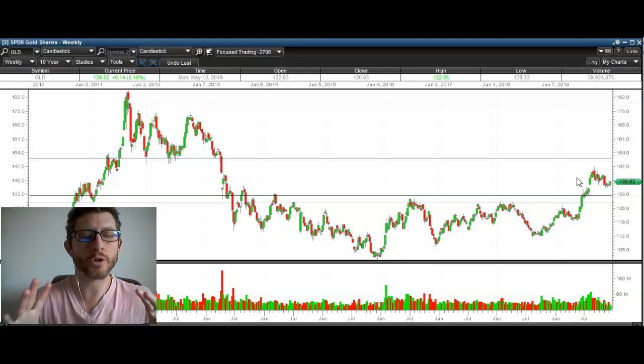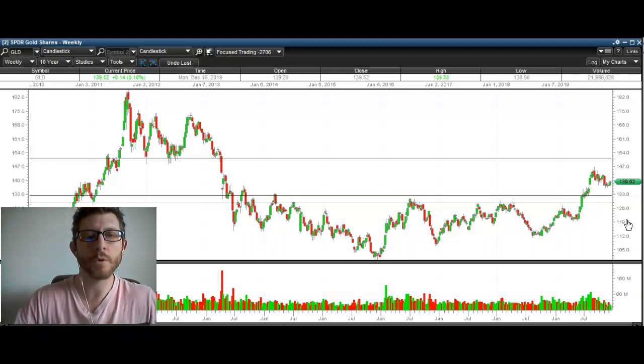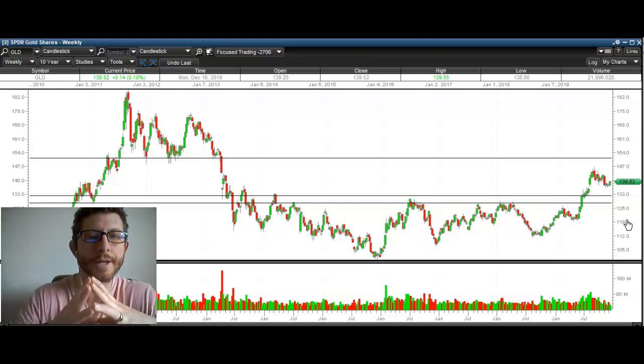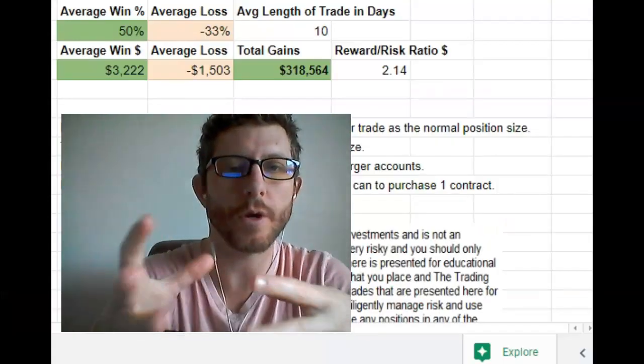So that's the longer term view here on gold. We are in an uptrend here in the short term and in the long term, and it's really important to be looking at multiple time frames, the weekly chart, the daily chart, so you can get a really good idea of where the trend is most likely to head. So I hope this information and chart analysis on gold has helped you out.